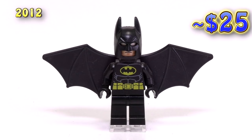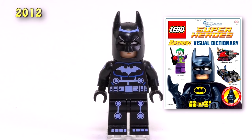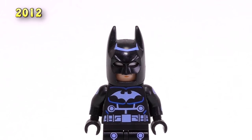He was the first Batman to have any printing on the mask or the sides of the arms, or heck, even the legs and the toes. He still is one of the most unique Batman figs out there. And in case you're wondering where he came from, he didn't actually come from a set. He came out in one of the DC Universe visual dictionary books. He's around $9. And actually, if you push the helmet, the cowl, all the way down, it kind of doesn't match up with the printing on the face. That's what happens when you don't put a cape on Batman. Interesting thing to discover.